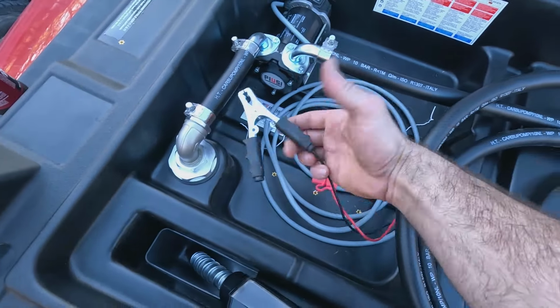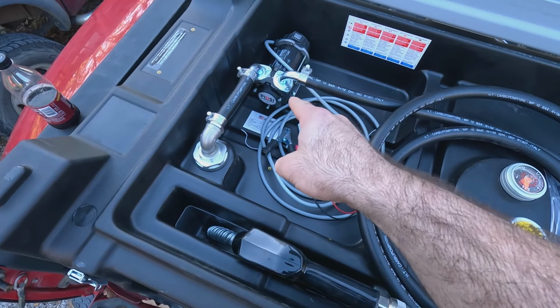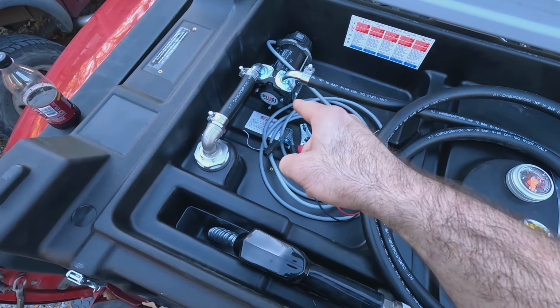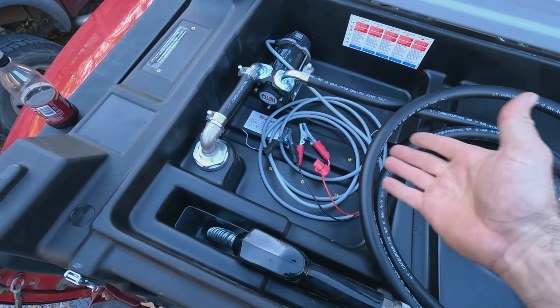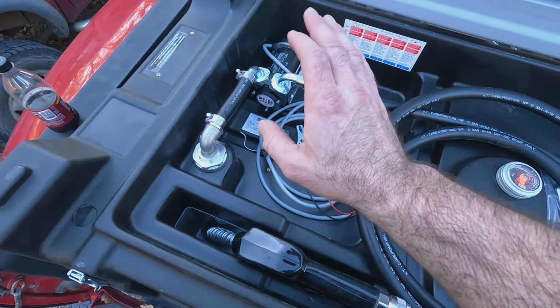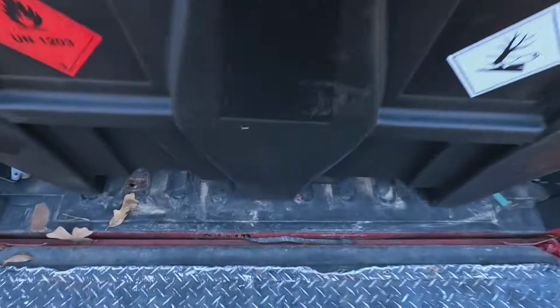The power cord seems well made, heavy duty. I'm not familiar with that pump brand, but I found their website and it actually does look like they have parts and new pumps. So that's good. If something happens with this one, I can either replace it or repair it. And yeah, I think that's it.